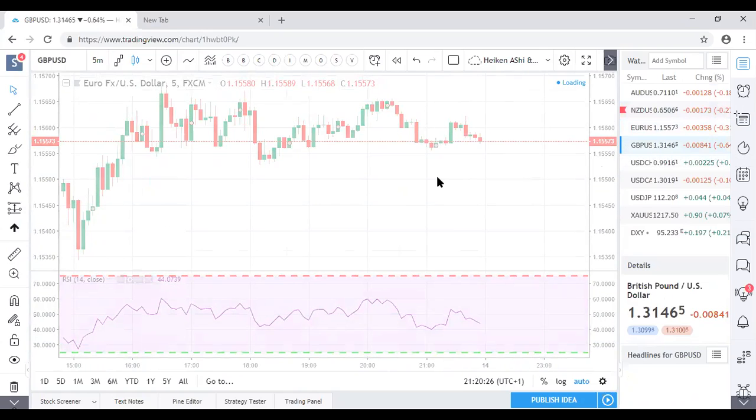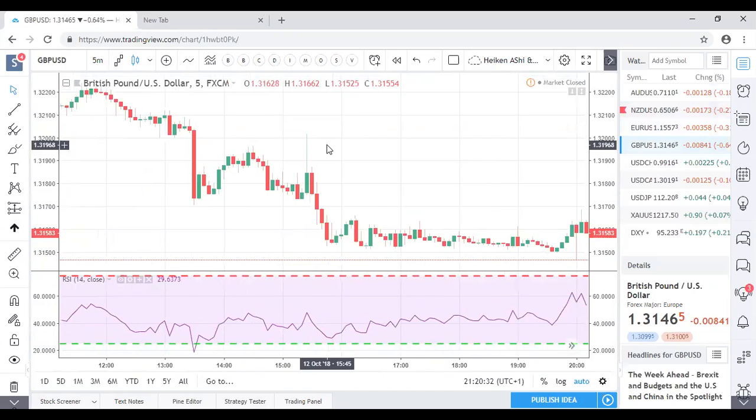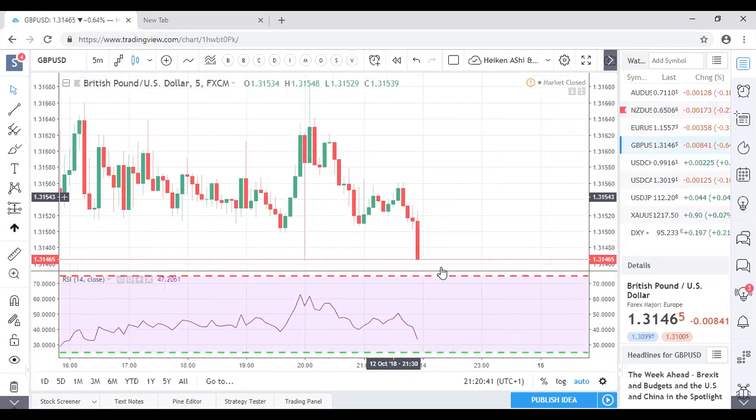GBP again, similar thing. GBP also fell. Interestingly, it fell from quite a big chunk, so roughly about 1.32. It went all the way to 1.32400, and then it continued to drop. So we just need to watch what the Brexit situation is. So avoid GBP USD unless it drops massively, and then we can think of entering, but not yet.